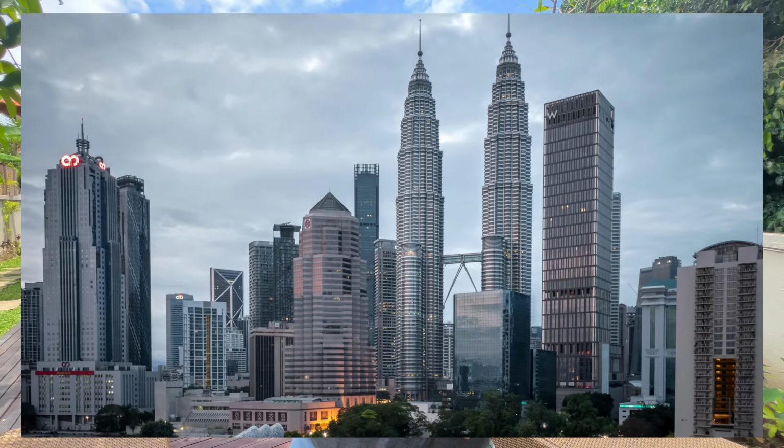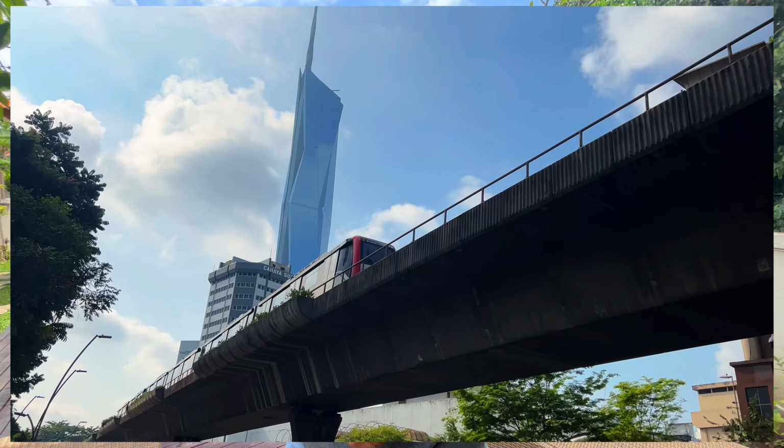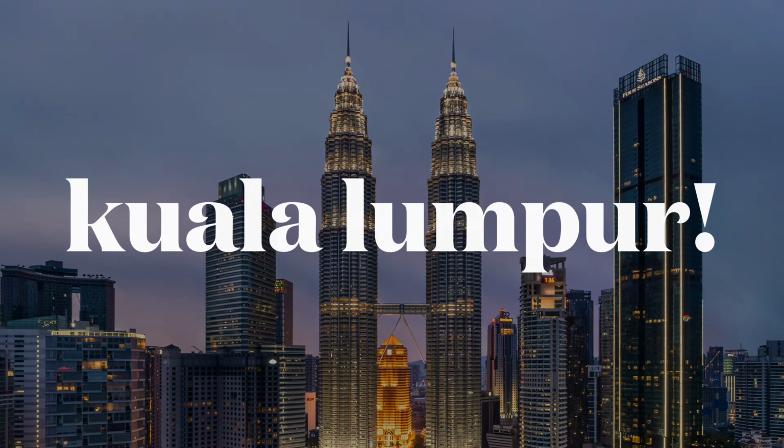Kuala Lumpur is a modern Asian capital city with a world-famous skyline, affordable luxury hotels, good public transport, and spicy, delicious food. So, how was the vegan food in this modern Asian capital? Let's find out. We'll also show you where to stay and how to get around. So stick till the end.